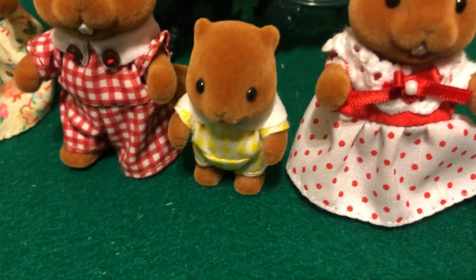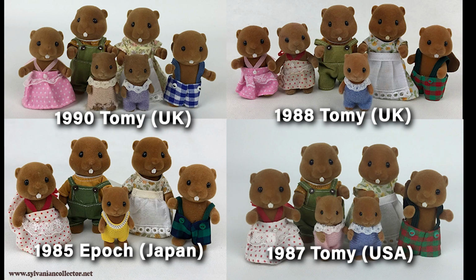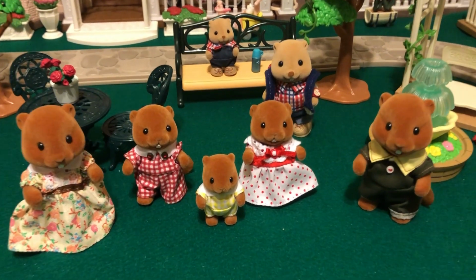Adorable! Look at these beavers. Now these are the Waters beavers, and they have been put out for a long time, starting back in 1985, and you can see all these different versions. You can pause it and take a look more closely. And then there were the Woodbrook beavers that came out, which are different, and that's what the hiking siblings look like. And these are actually very different.